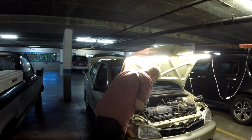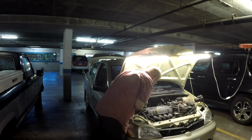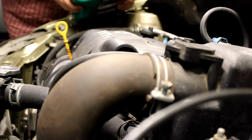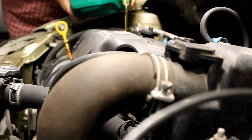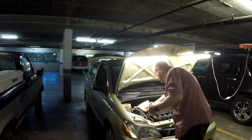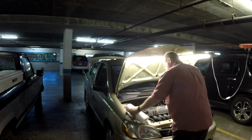I think that's just about got it. Maybe a little bit more. And a little bit more. Oil's in. Time to tighten the cap. Put the dipstick back in.